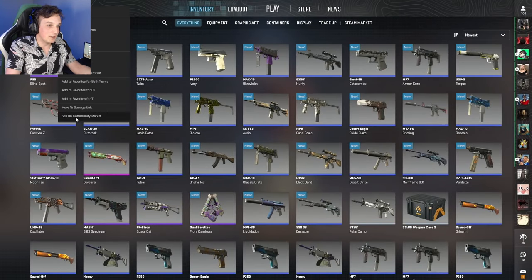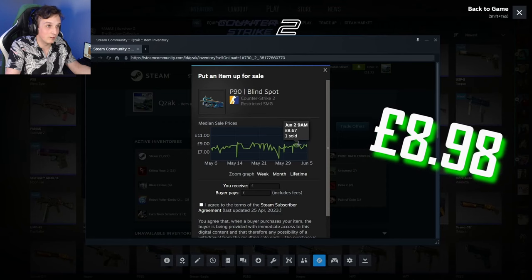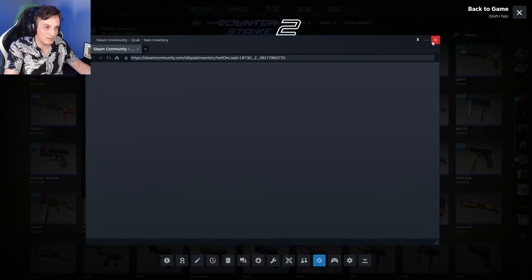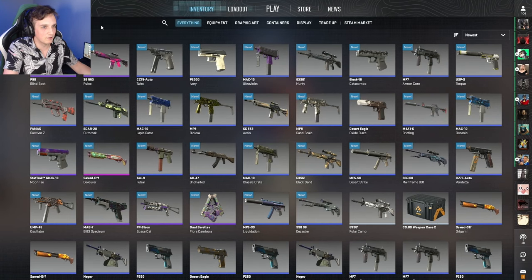Just out of curiosity, is this even worth anything? Somehow this is worth £8.50, so we're actually somehow making the cost of the case back with this. I mean, I'm not going to complain, I suppose. Is it because it trades up into the Op Electric Hive and the Desert Eagle Cobalt Disruption? I guess so. That must be it, really. So, okay, we made the cost of the case back, at least. Okay, I'll be selling this to fund more case openings later.